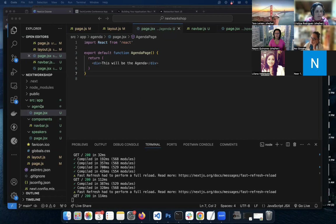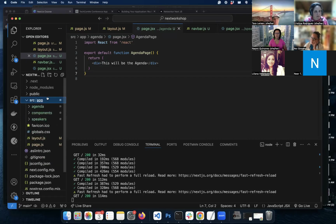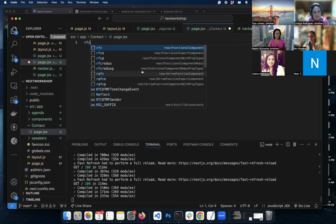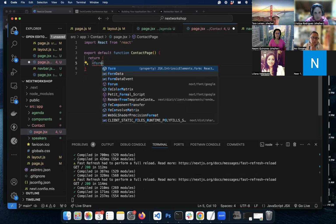Okay, so let's create a contact form. It's the easy one. So the same way that we are doing, we create inside the app the folder for contact. And then inside the folder, let's create a page. And here, let's create a form. So let's do a form. Very easy form.